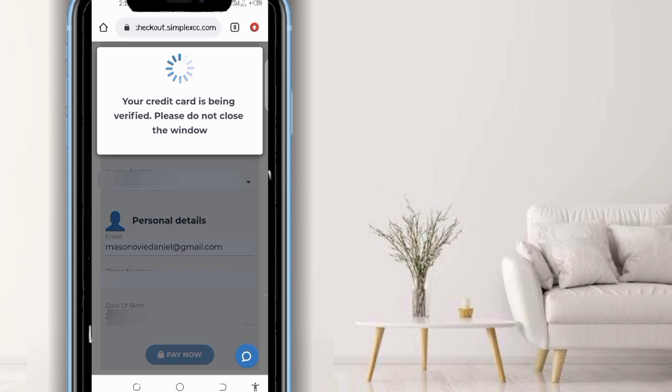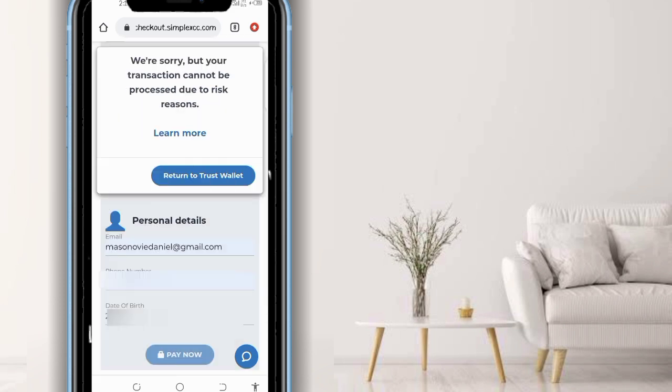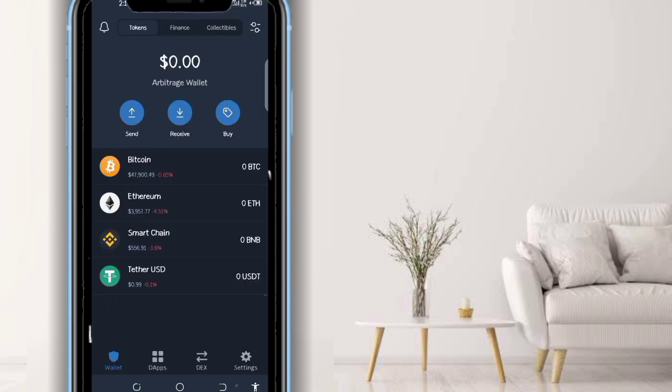Wait for it to load up to see if it's accepted or declined. So you just wait for it to load up. So now you can see, we are sorry, but your transaction cannot be proceeded due to risk reasons. So which means the card is not accepted. Now back to our Trust Wallet.